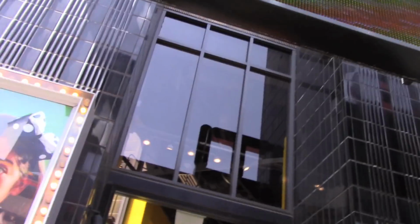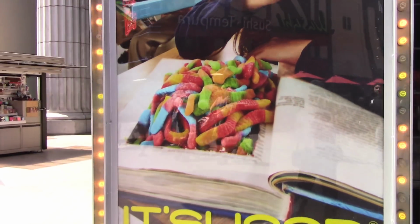Well, that about does it from the park and CityWalk. I say that was pretty sweet. Yeah, it's sugar. Oh, and don't tell anybody she's got sour gummy worms in her textbook.